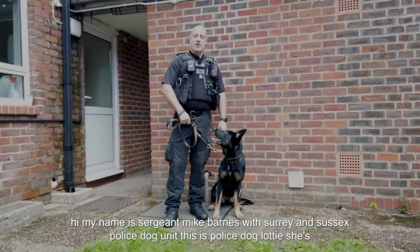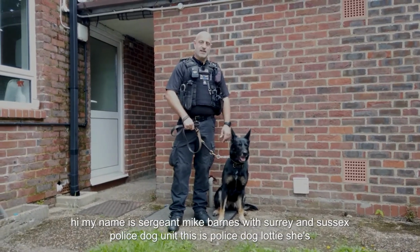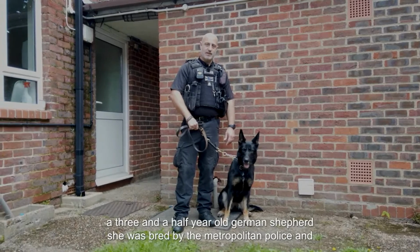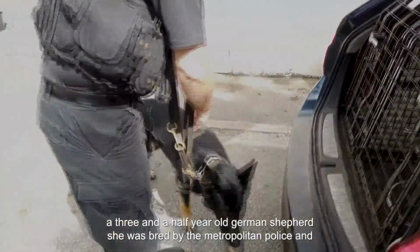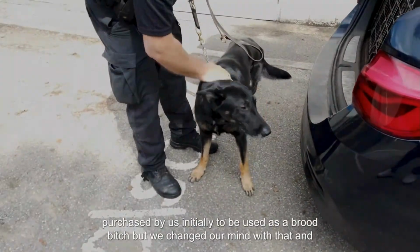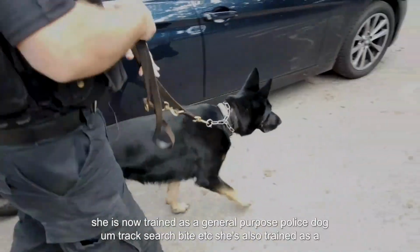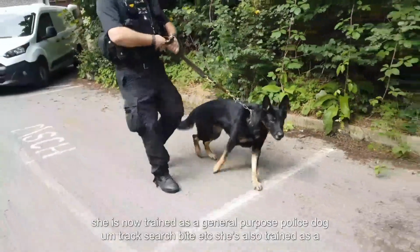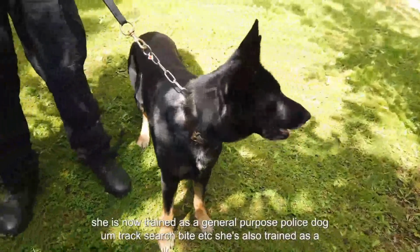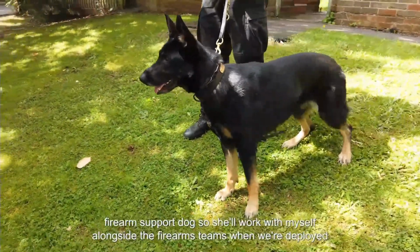Hi, my name's Sergeant Mike Barnes, the Surrey and Sussex Police Dog Unit. This is Police Dog Lottie. She's a 3.5-year-old German Shepherd. She was bred by the Metropolitan Police and purchased by us, initially to be used as a brood bitch, but we changed our mind with that, and she is now trained as a general purpose police dog, track, search, bite, etc. She's also trained as a firearms support dog, so she'll work with myself alongside the firearms teams when we're deployed.